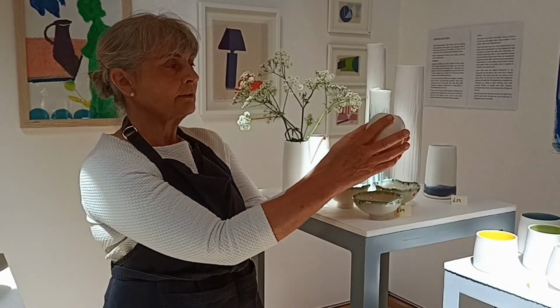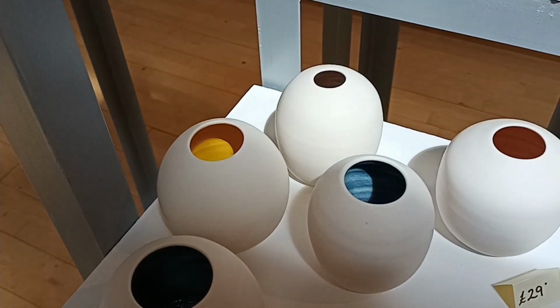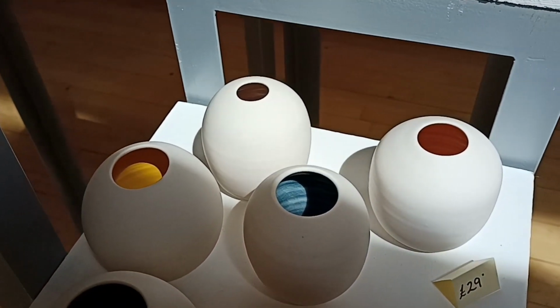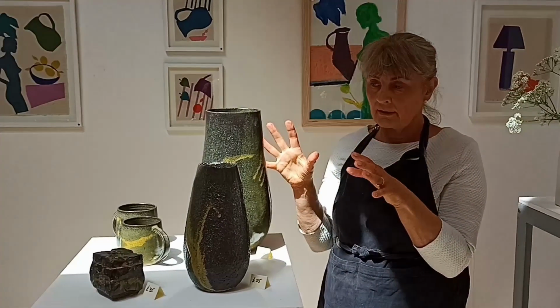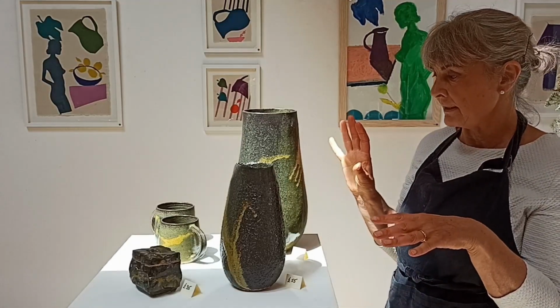These are little coral pods, and these represent the little tiny pods that corals produce when they are releasing their seed into the ocean. So a lot of my work is inspired by the sea. But I'm also inspired by the Japanese aesthetic, and this quite well represents it.